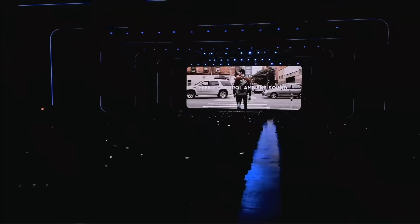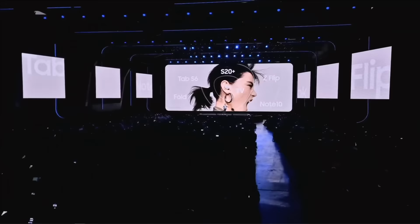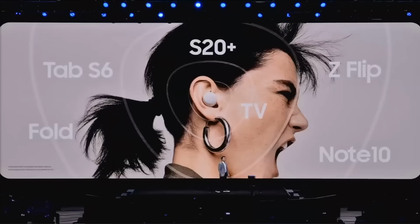And with advanced connectivity, Buds Plus let you switch quickly between devices, from smartphone to smartwatch, from tablet to TV. With a simple tap on the media panel on your phone, you can do it all without needing to unpair and repair your devices.